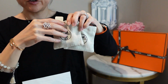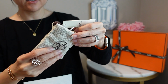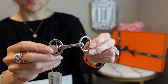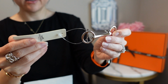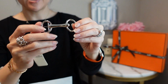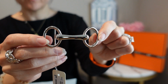Now, here's the interesting thing. I have 2 buckles in here, and I only wanted to buy one, so I might actually go and return one of them. Here it is. This is the one that I actually wanted to purchase. And you can see it is in that really cool horse bit detail. And it has a nice weight to it. It's the Boucle de Ceinture Heritage 24 Laiton Palladié. Here is the tag if you're interested in that. But I thought that this was a really cool, kind of quiet luxury, almost Gucci-esque type of a symbol.